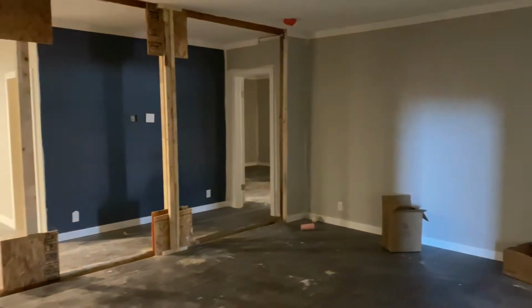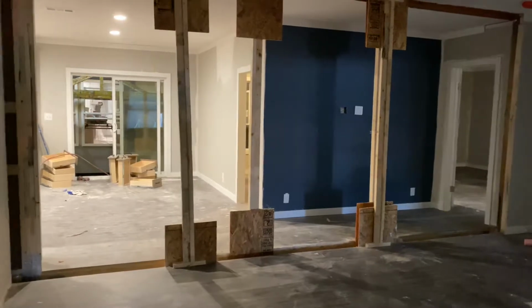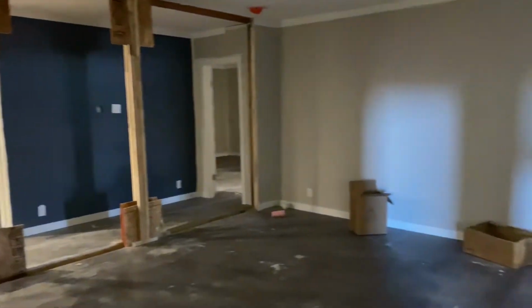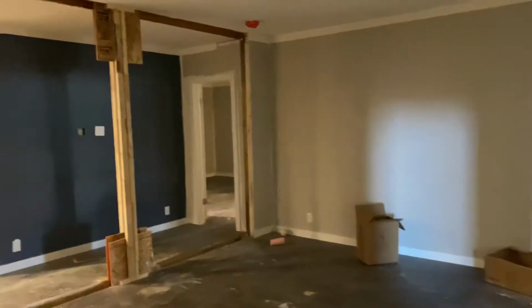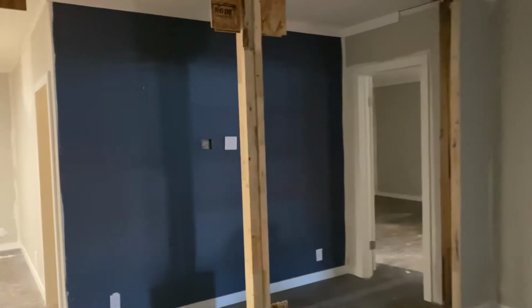Factory. Just wanted to walk you through one of our most famous floor plans called the Pecan Valley. It's supposed to be going out tomorrow, so I thought I'd sneak in here before it gets into final finishing and kind of walk you through the house.